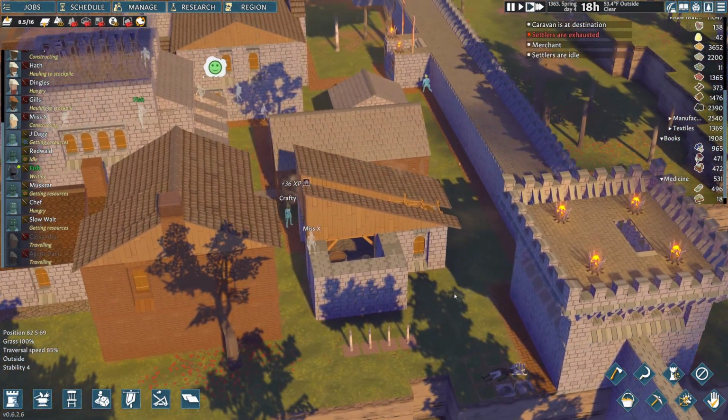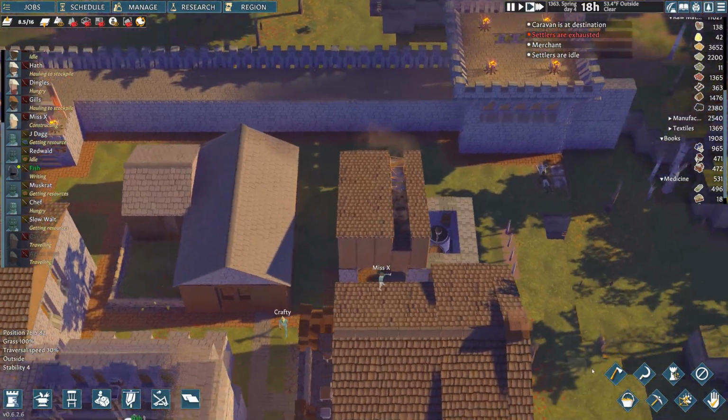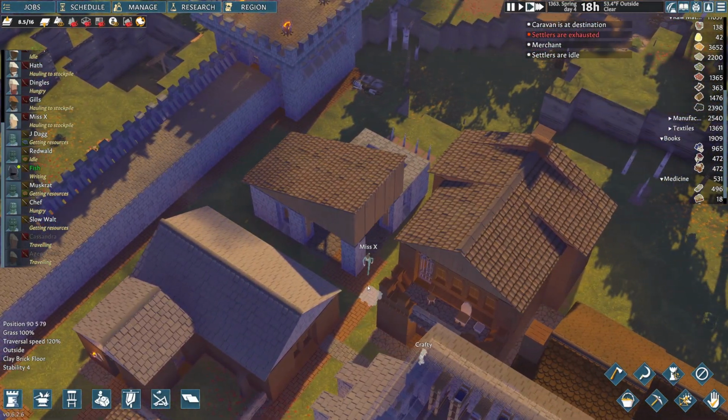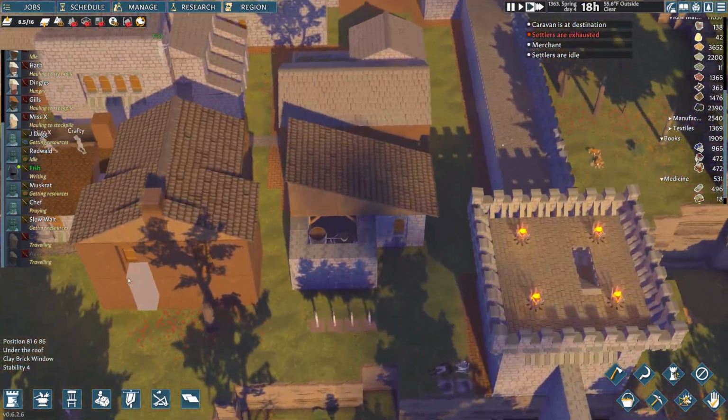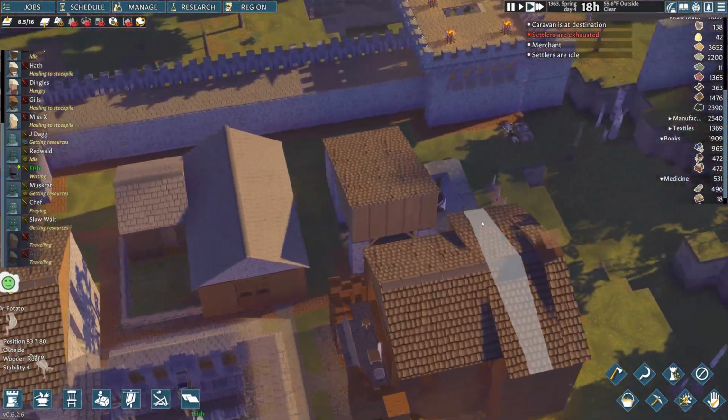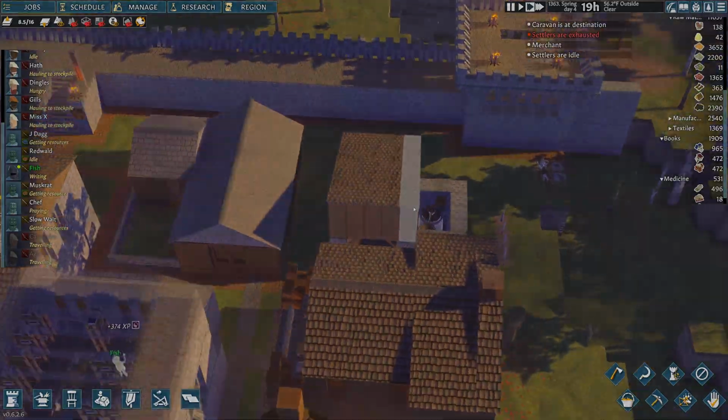Because it's so bad looking, I'm gonna go ahead and show you before I tear it down. This is one attempt. Let's see what that looks like, and it looks like crap, so it's coming down.